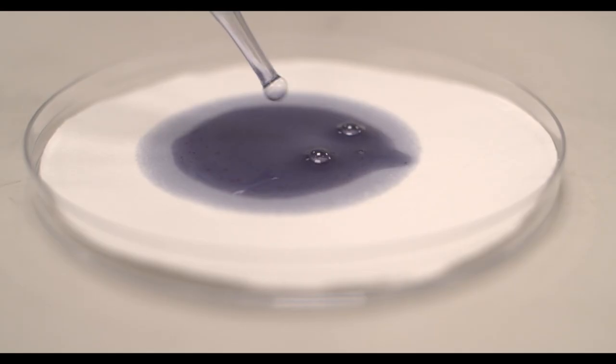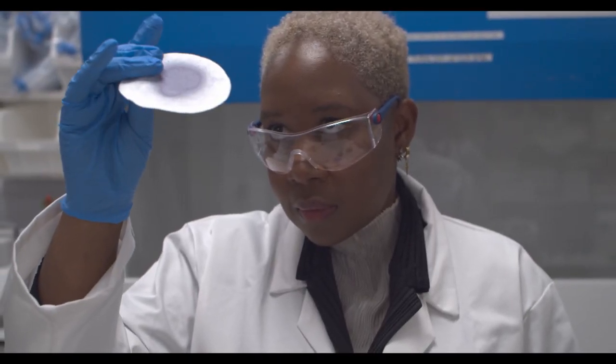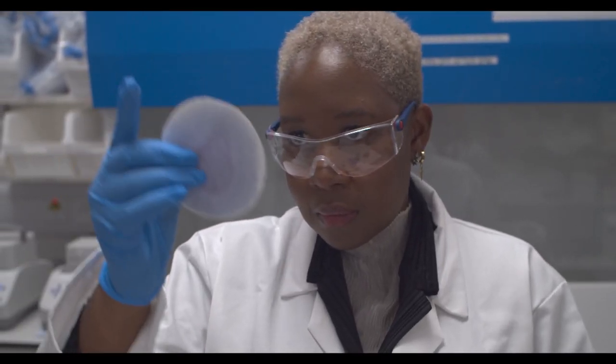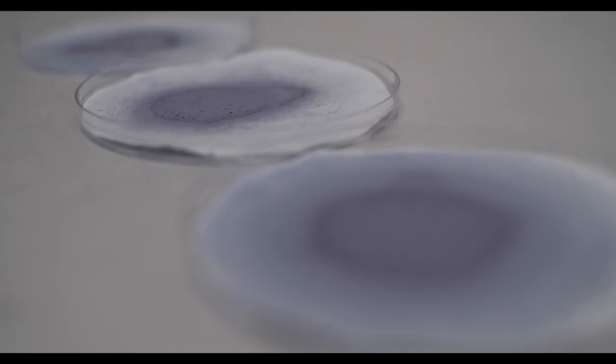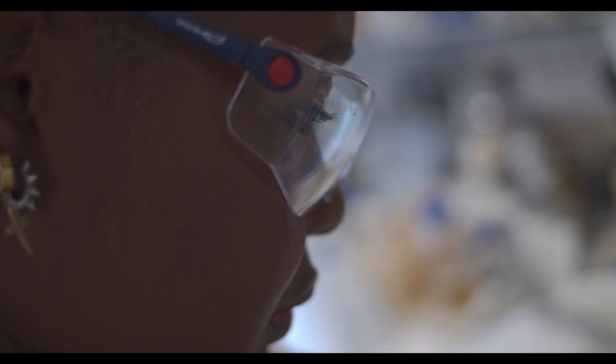The smell of rain after a dry period is caused by Streptomyces coelicolor releasing geosmin, which is a compound that we associate with the smell of rain, into the atmosphere. It produces a pigment molecule called actinorhodin. It's blue, but depending on how you work with it in the lab, it can indicate purple, pink, red.